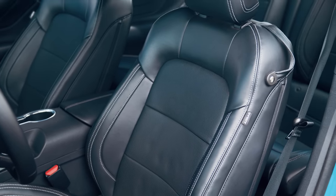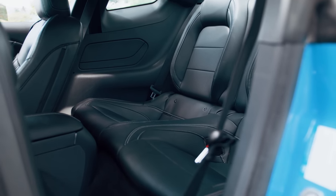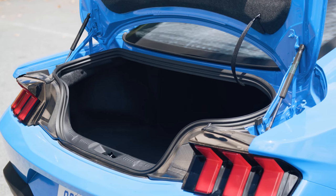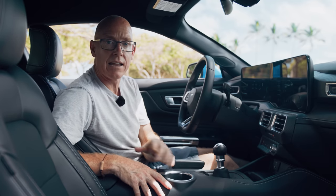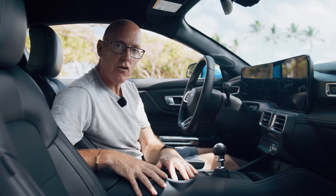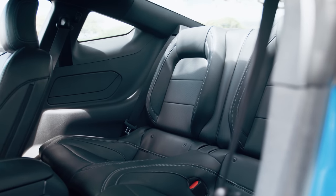Anyway, practicality. I'm sure Ford claims there are a few millimetres more legroom in the back and litres in the boot. However, the boot's big, got no issue with that, but the back seats, your legs might just be okay, but your head won't be. You'll be pressed right up against the glass.